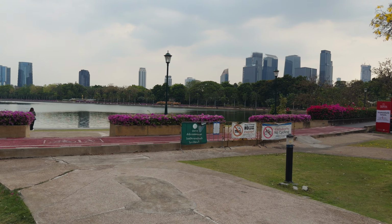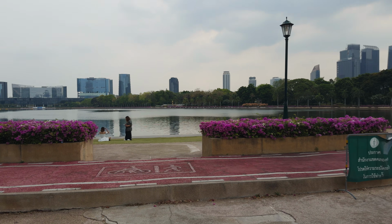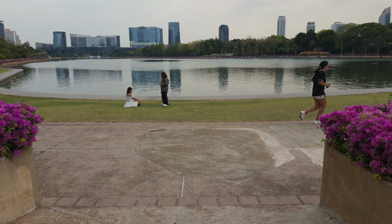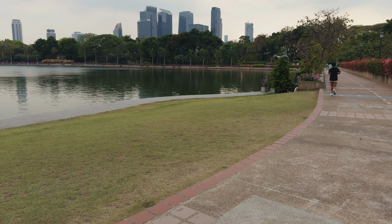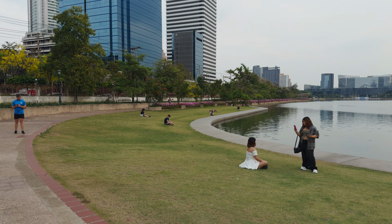All right, welcome to Benjakitti Park. I was going to come here at sunset, but let's face it, doesn't really look like it's going to happen, is it? So we're here a little early, and it's actually very quiet. Normally, when it gets to sunset, I'm sure it will still be the same today, you'll get all these people coming here and sitting out, kind of like these people are doing now, but waiting for the sunset. You'll also get all the people coming after work and doing their evening exercise when it cools down just slightly.